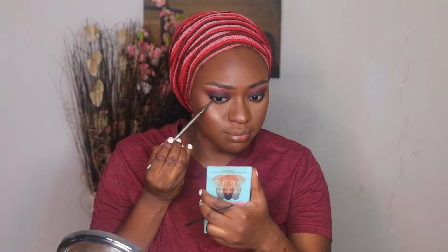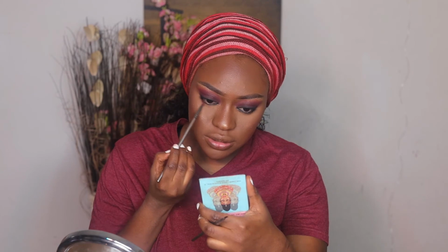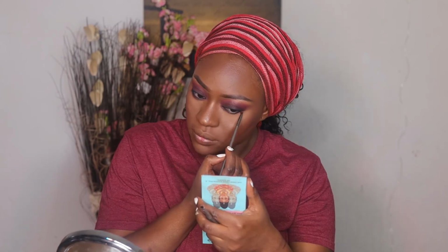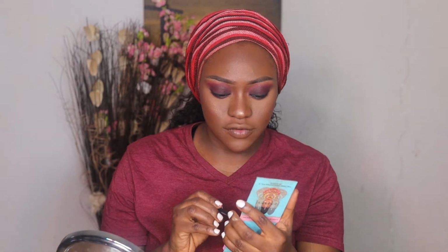I'm gonna go in with that same red shade I used on my eyes and as my blush. I'm gonna use that to buff the bottom of my eyes right here, just to give you more of that smoky look, to be honest. I'm gonna use the same highlighter, and I'm gonna use that as my tear dots for this look.